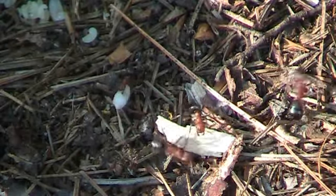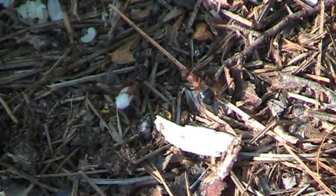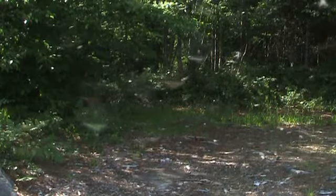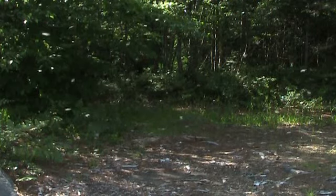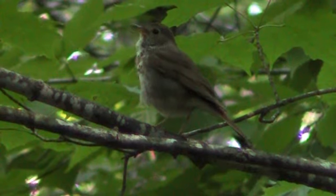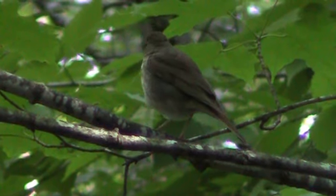These weren't the only insects around the camp area, as there were these tiny little flying creatures. I'm not sure exactly what they were, but I know they weren't mosquitoes. And finally, I just happened to catch this thrush on my way back.